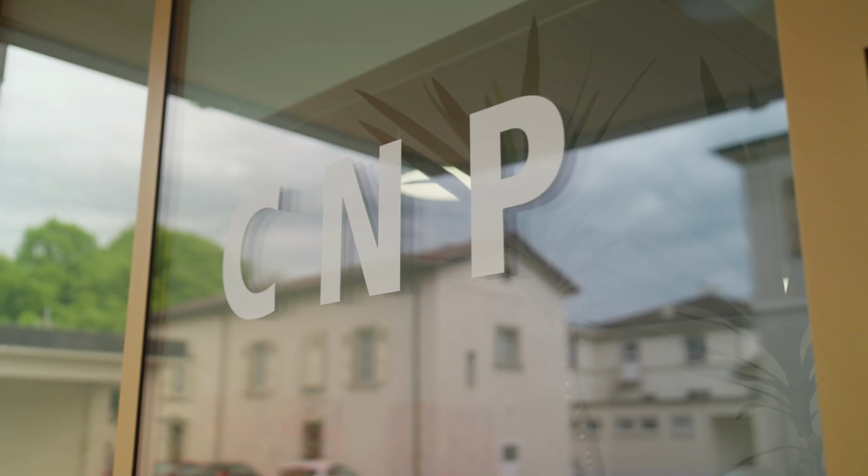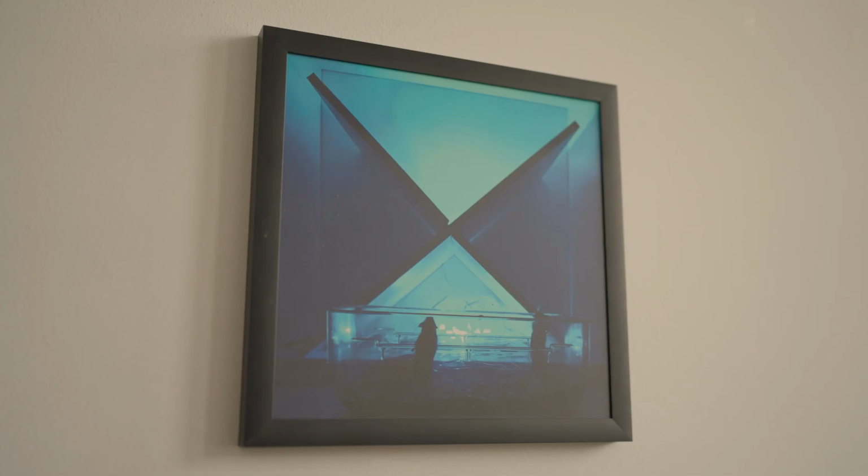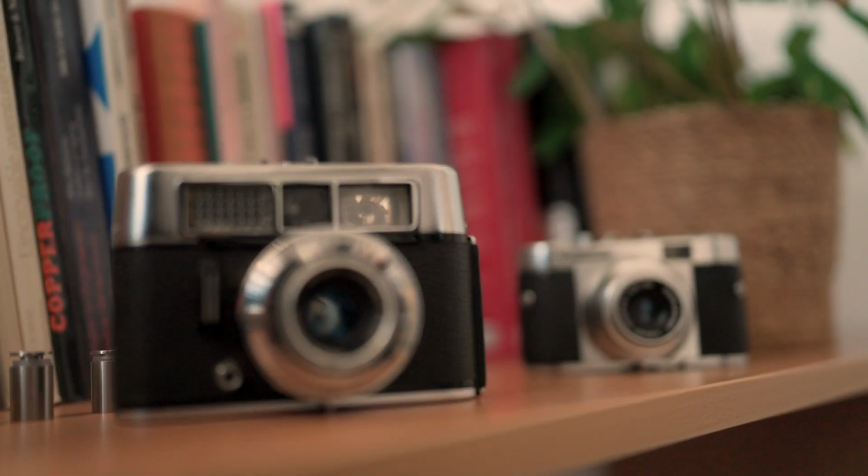Pictures is something which represents an idea. You can resolve some problem with the pictures. I choose microscopy because I like pictures and the power of these pictures.